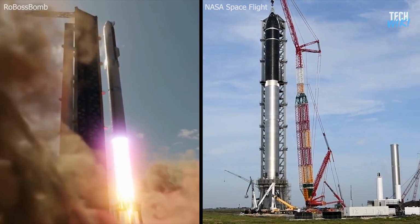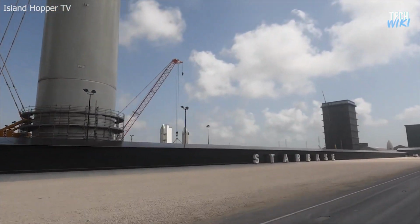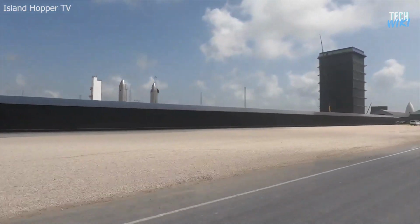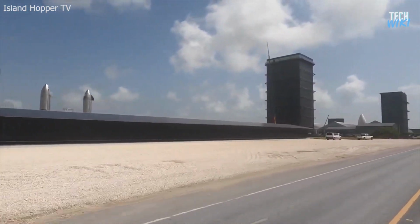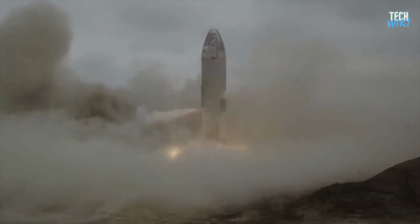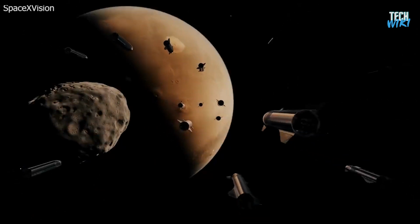Starbase, also known as the Boca Chica launch site, is a private rocket production facility, test site, and spaceport constructed by SpaceX. Now its main mission is to launch all SpaceX's Starship prototypes, and one day it could be the central point in getting humans to Mars.